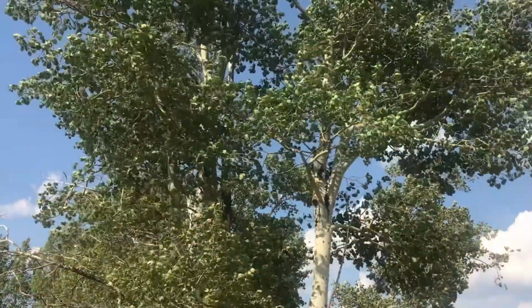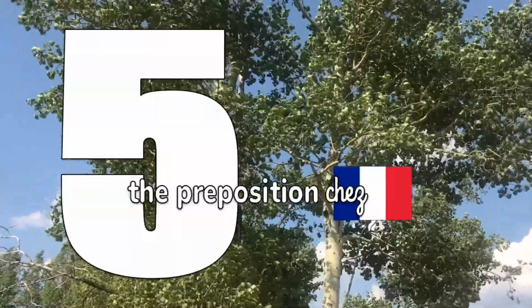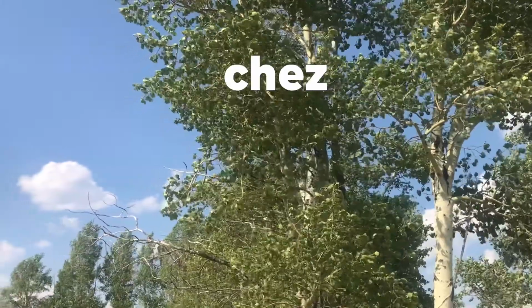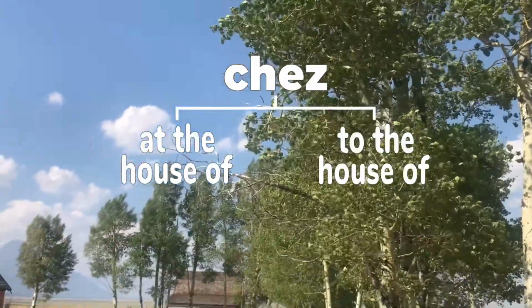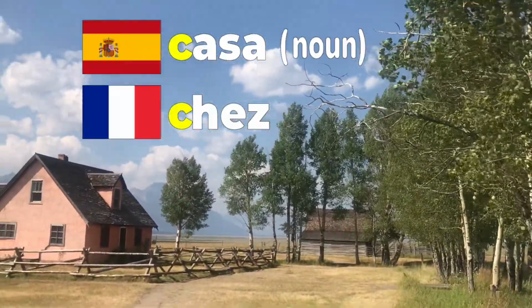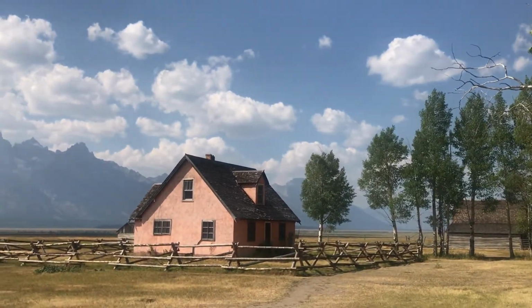The number 5 way that French is more efficient, the preposition chez. The French preposition chez is quite an efficient way to communicate at the house of or to the house of. You may know the Spanish word for house is casa. Chez is related, but it is not a noun, but rather a preposition. Let's look at some examples.